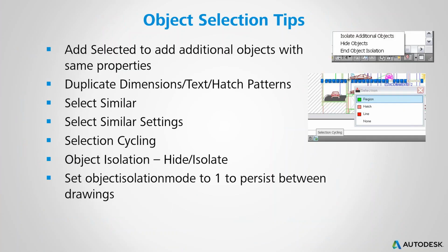All right. Object selection tips. Where am I going on time? How am I doing? Ah, perfect. We won't get through everything. I have way too much in here, but we'll get as far as we can.